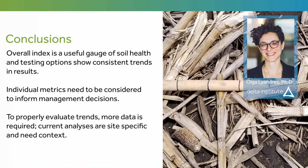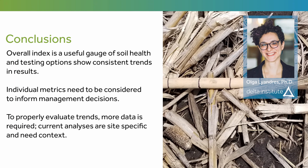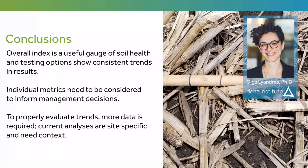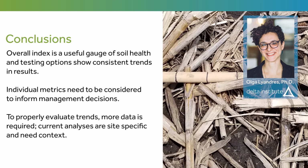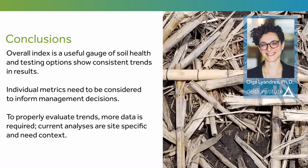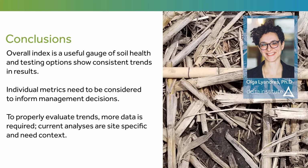Different tests show consistent trends, so pick one and stick with it. This field is evolving quickly, and all measurement methods have pros and cons. The guide helps further interpret data for individual metrics to inform management decisions. The interpretation is often site-specific and dependent on context, such as cropping and management history. The next thing to do is to actually change management, test again, and see what changes.